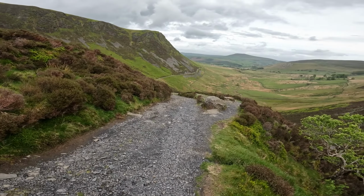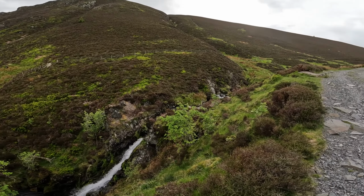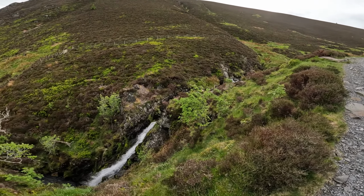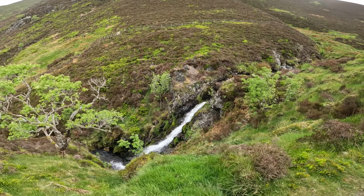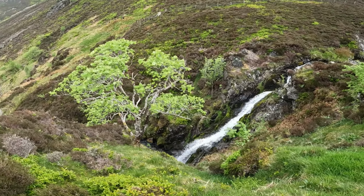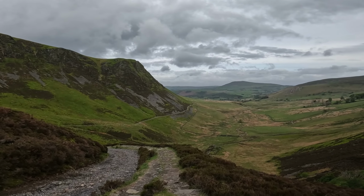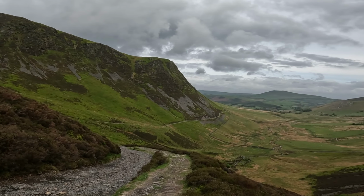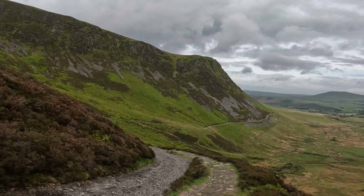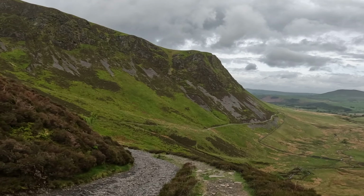Found a path. This is Dash Beck and Dash Falls, which is nice. This is Dead Crag up there, which I couldn't see on the way up. Got a nice view there now.